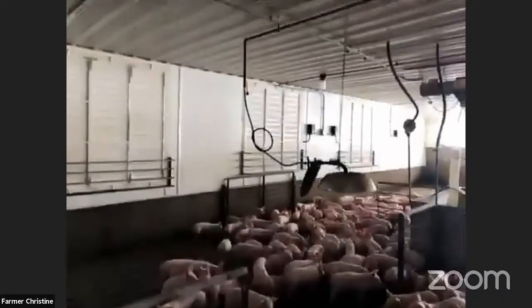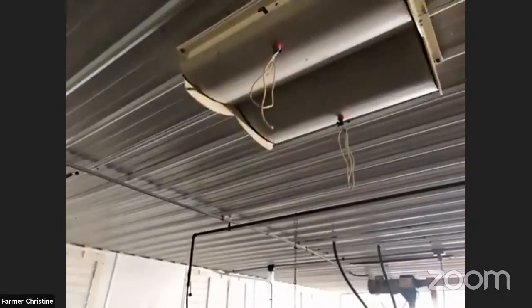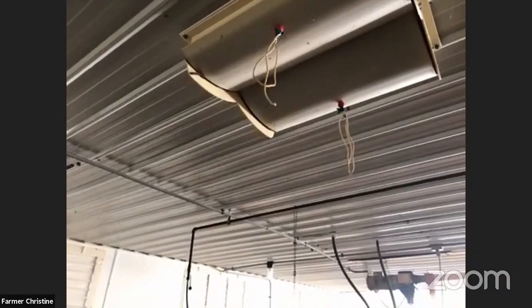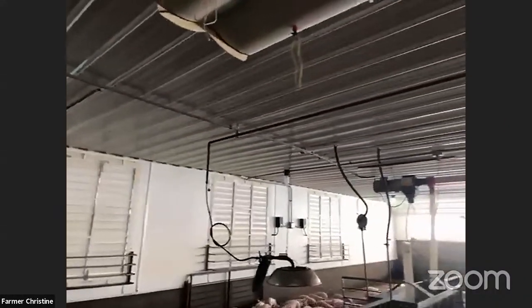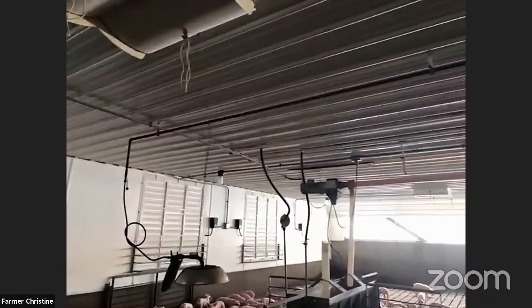So the pigs aren't getting directly drafted from there, but it's making its way through and cooling the air in the barn by getting pulled out of those fans. And then we also make sure we have a mister setting for them because like I said, pigs do not sweat. So we kind of have to do that work for them.